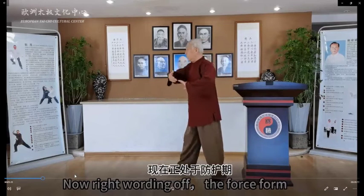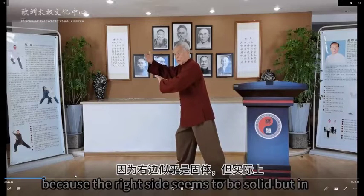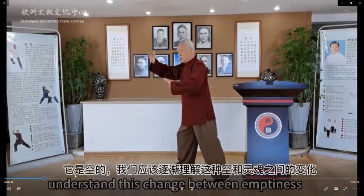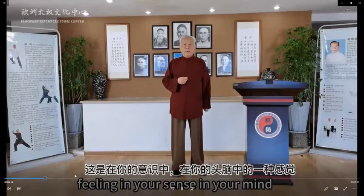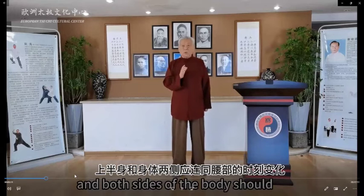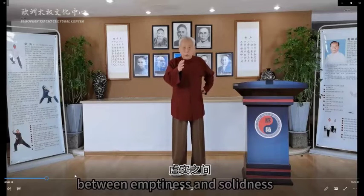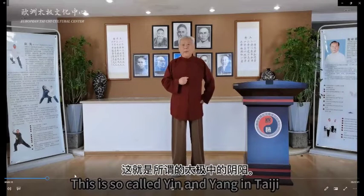Now, right warding off. The force from the left side should supplement the right side, because the right side seems to be solid, but in fact, it is empty. We should gradually understand this change between emptiness and solidness, which is a feeling in your sense, in your mind. Briefly, during the process of advancing and retreating, the upper body and both sides of the body should, together with the movement of the waist, vary between emptiness and solidness. This is so-called yin and yang in Taiji.